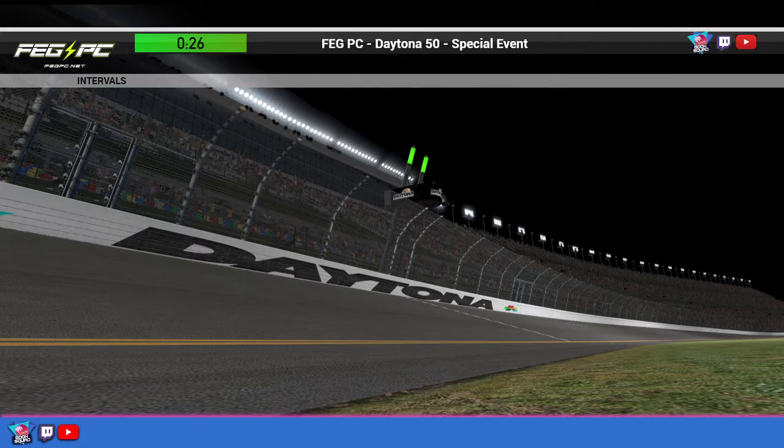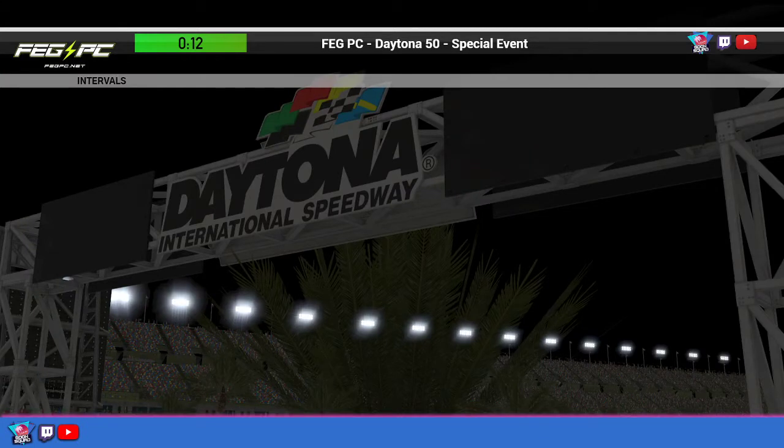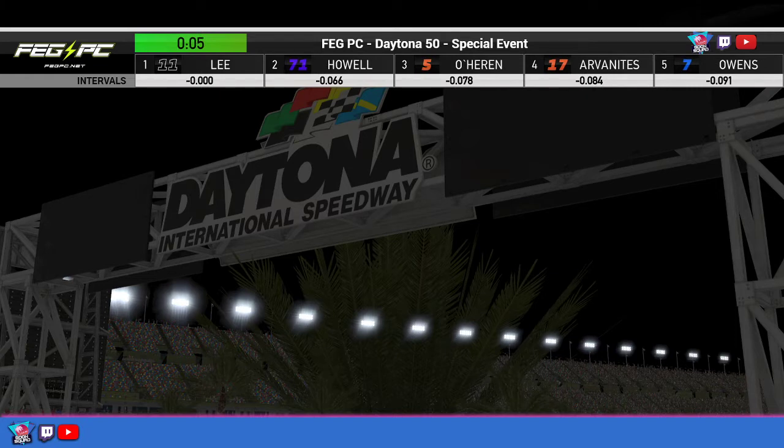It's anybody's race. I don't have the pleasure of knowing many of these racers yet. It's my first time broadcasting with the FEG PC family. So not quite sure from the announcer's booth who's going to be the top dog here. Some of these guys run together week in and week out. They know each other. They know who they can drive hard with, who they can push, and who needs to get a little bit of extra space. So the drivers are a little bit more familiar with each other than I am.